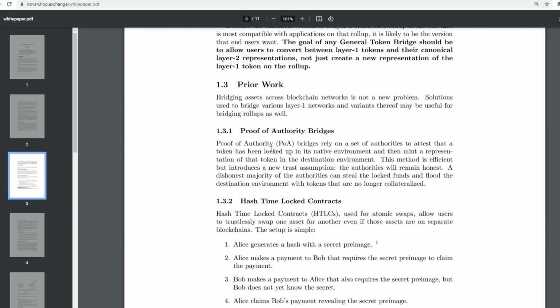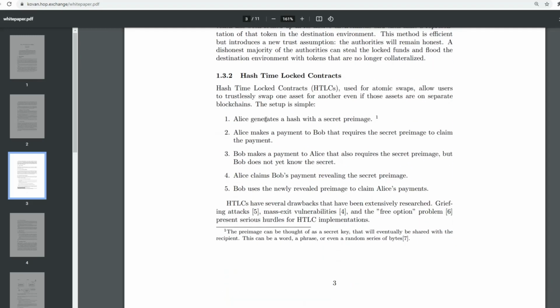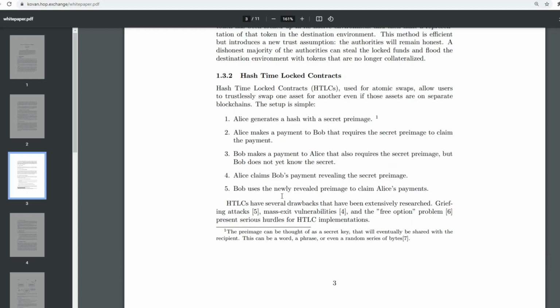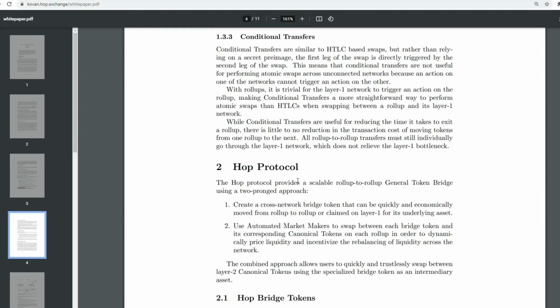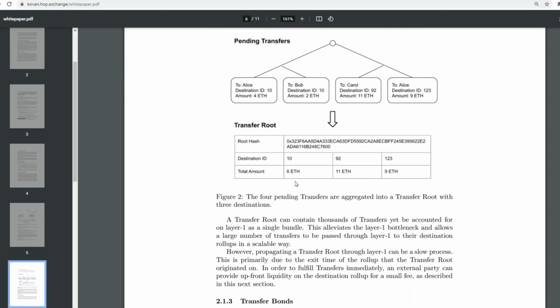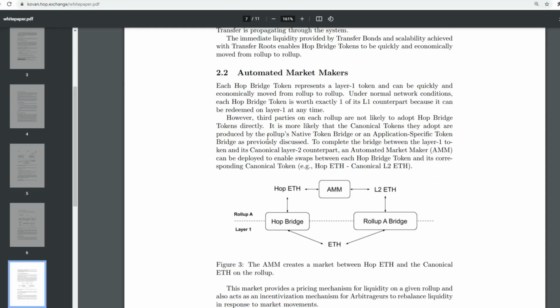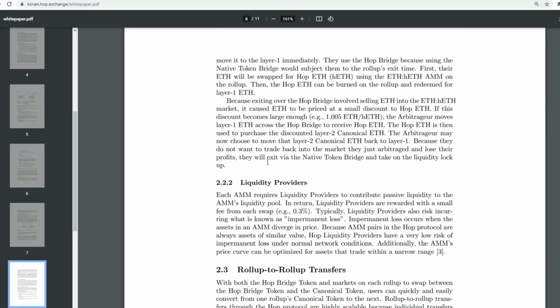Then it goes to POA, proof of authority bridges, which looks at the hash time locked contracts and walks you through an absolute scenario in terms of how this would work. And then it goes through the conditional transfers that take place and hot bridge tokens. So spend some time to read through this white paper to see where this is moving, adding the AMM aspect here as well. I think this is phenomenal in terms of where we're seeing this whole space moving to.